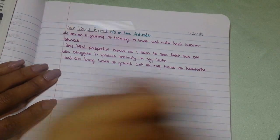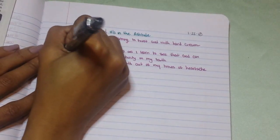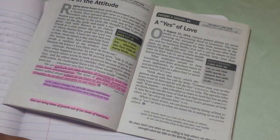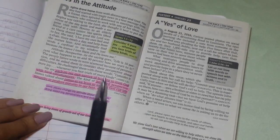So I wrote my notes down, and my handwriting is a little sloppy. Sorry, you guys. So I wrote that down, and that's basically what I highlighted and underlined. I just replaced it. So how it says we are each on our own journey, I just put I am on my own journey.